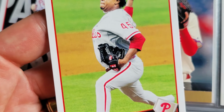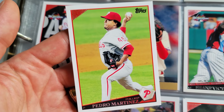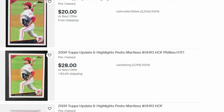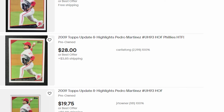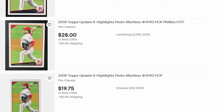One of the harder cards for me to find of late was this 2009 Topps Update Pedro Martinez. Sure, he's mostly known for his time with the Red Sox, but he finished his career pitching half a season with the Phillies in 2009, going all the way with them to the World Series. I'm not sure what it is about this card, but just look at these prices. For years, it was the one card I didn't have for my 2009 team set, and only because I simply refused to pay $20 for it.